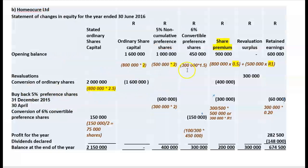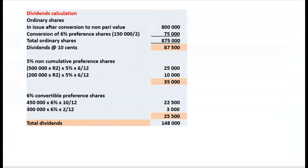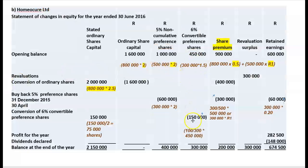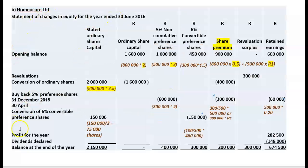On the convertible shares, now, remember, only on the par value, 450,000 was the outstanding capital amount up to 30 April. So for a period then of 10 months, 450,000 times 6% times 10 months gives us 22,500. The remaining amount there on that account, 300,000 times 6% for the remainder of the year of 2 months, that gives us 3,000. So if I add all these ones together, I get total dividends of 148,000. So my statement of changes in equity, dividends, 148,000 rand.